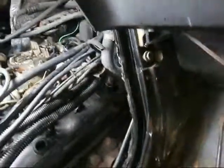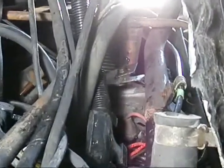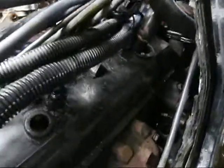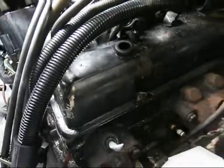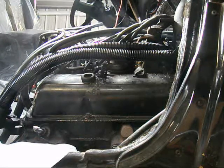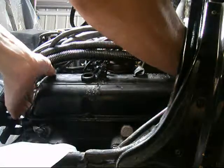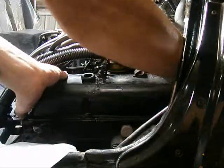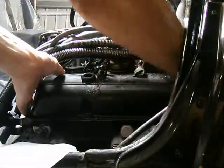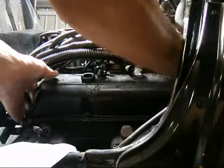I don't know. It doesn't look too promising, but yeah, I just had one bolt I had to take out there for the oil filler tube. Yeah, right there. So then I could get that out of the valve cover gasket, or the valve cover there. Got all the wires disconnected. So we'll just let this roll, eh? There we go. Stuck up in the front.